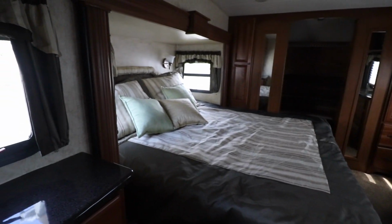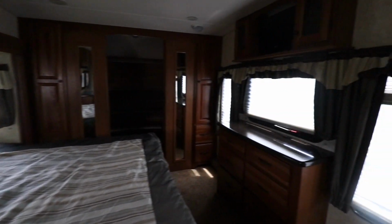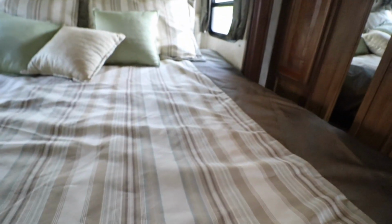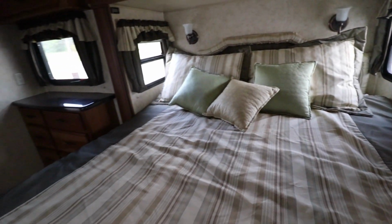King size walk around bed. Built-in dresser, along with a TV. And then a walk-in closet, an actual walk-in closet here. Very nice, cedar lined. Little bench to sit down while you put your clothes on. Storage underneath the bed as well.